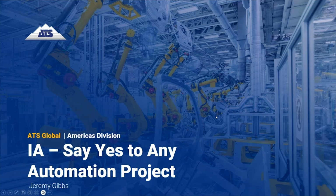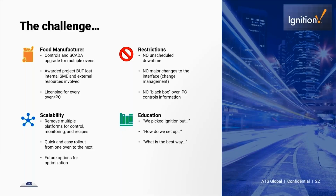Okay, appreciate it. So I'm going to talk a little bit about something that might be the other side of the pendulum here. Ben's project was pretty impressive, but the goal here is to say yes to any automation project. So we're going to talk a little bit about a food project that we did. It was a very unique project from a standpoint that the project was actually in progress or already been, I guess, kicked off, but they lost their internal resources, so their SMEs, other folks that were part of the project, and then their external resources as well.